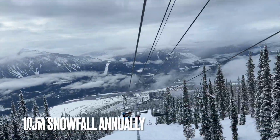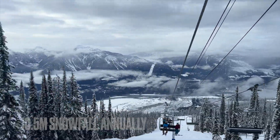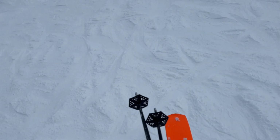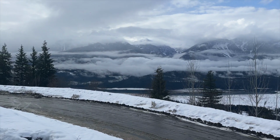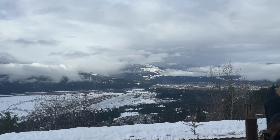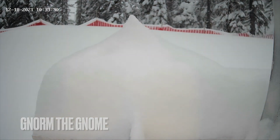So there's an average of 10.5 meter snowfall annually here, so hence it's on the Powder Highway, and hence it's renowned as one of those powder destinations. I didn't get lucky by arriving in one of those powder times. In fact, it's probably one of their worst seasons for a while, but that said, it is snowing at the moment. They've got Norm the Gnome that you can watch from the webcam, see how much extra snow they're getting, and to be fair, the snow hasn't stopped us doing anything while we're here.